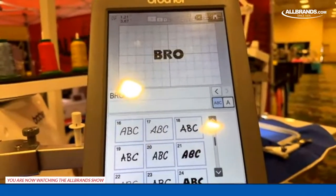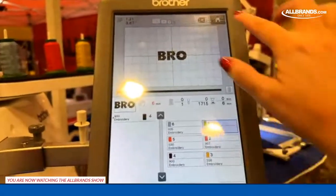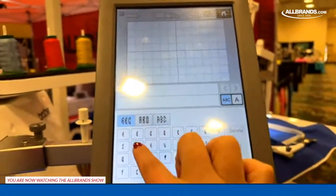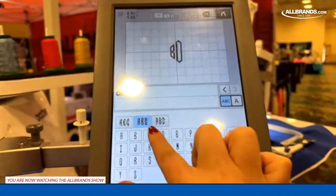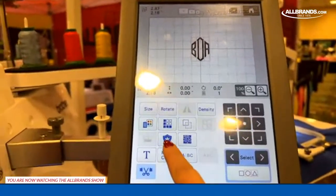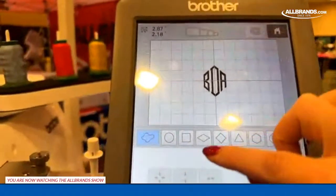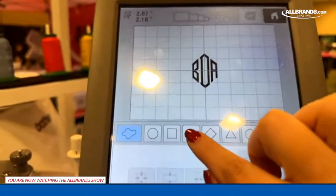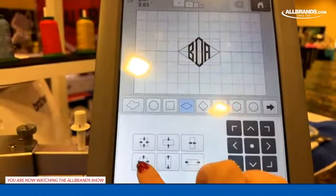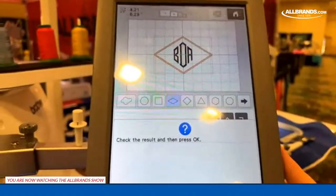All right. We could even do, you know, I'm not too crazy about these. I can go back to my split letter monogram or my 3-letter. See how quick this is. All right, then I'm going to touch this button. This is the automatic patch tool. So I could do a free form, a circle, a square. I could do the diamond that we liked before. It gives me multiple sizing options here. All right, I'm going to click OK.